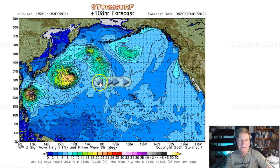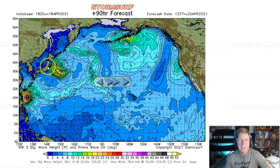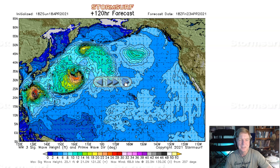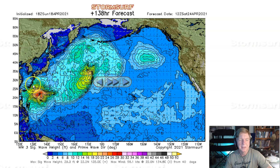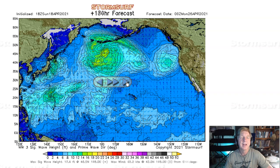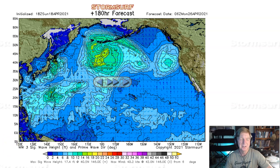Also notice another little low is forecast. Go back here. We're on Thursday, building off Japan with maybe 22, 23-foot seas. Oh, there we go, 26-foot seas, aimed off to the southeast. So maybe some swell could result from that. And then we have a strong tropical system meandering around in the far west Pacific. We'll talk a little bit more about that in a minute, and then things settle down.